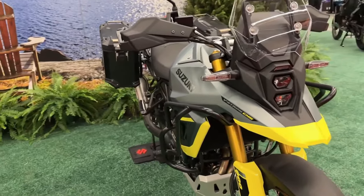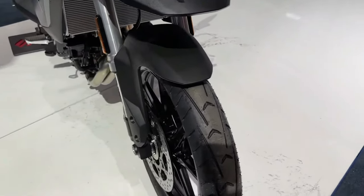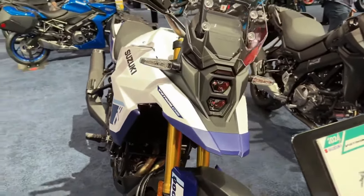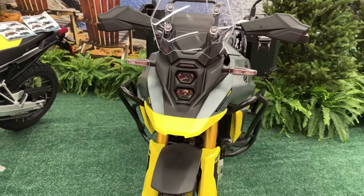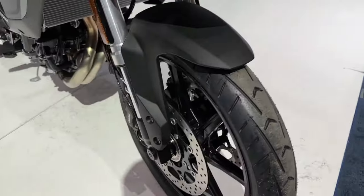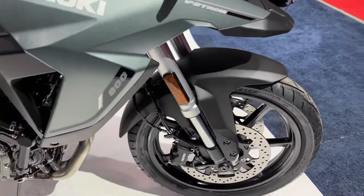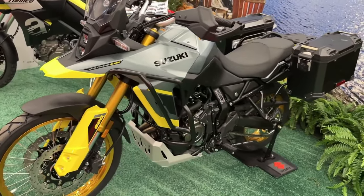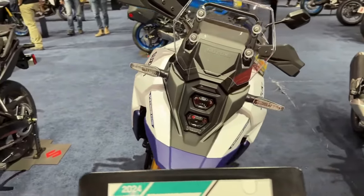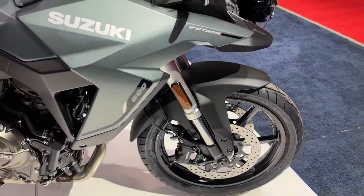Suzuki has launched the 2024 V-Strom range in the USA. The Japanese ADV has been offered in two variants, Standard and Touring. The bike has been updated on the mechanical and cosmetic front for 2024, and here's what we know about it. While the 2024 Suzuki V-Strom 800 has carried forward the same design, it is now available in new paint schemes.